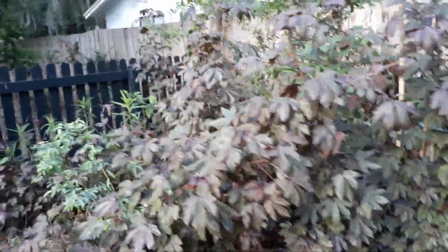So yep, that's that little, like I said, it's a fun little area. I kind of just throw whatever. It looks kind of jam-packed right now because of the Cranberry Hibiscus. So we're going to shift over here.